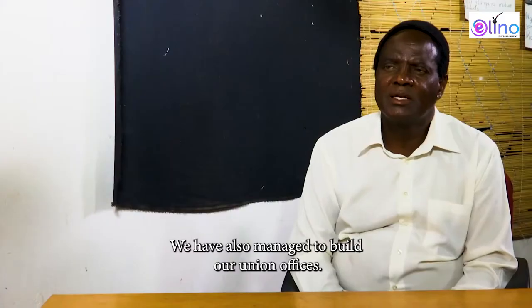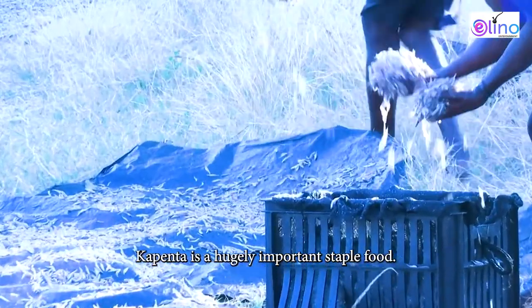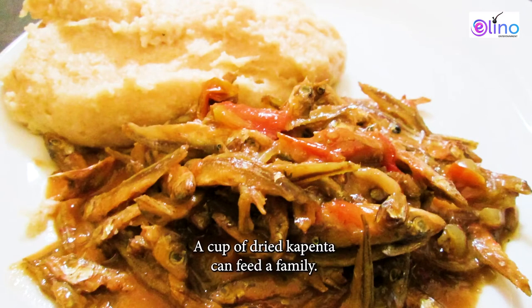Kapenta is a hugely important staple food, providing refrigeration-free protein to the people of Africa. A cup of dried Kapenta can feed a family.